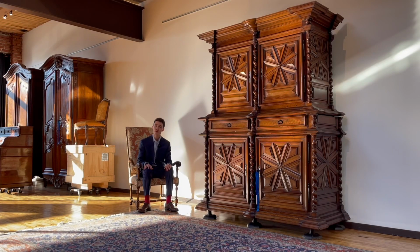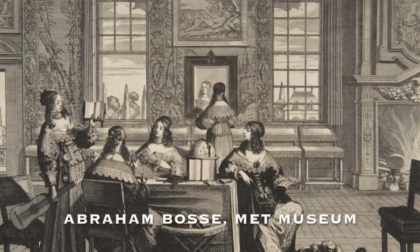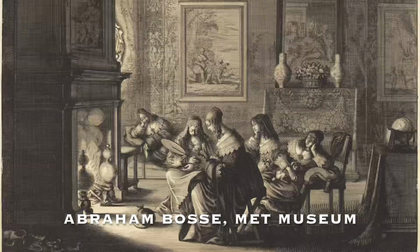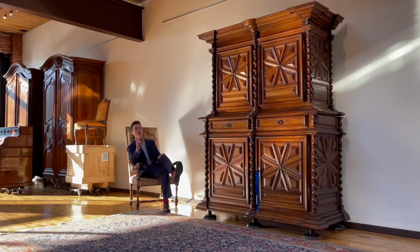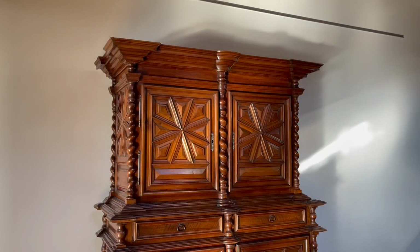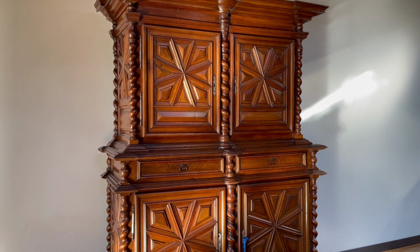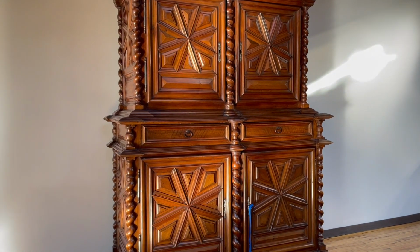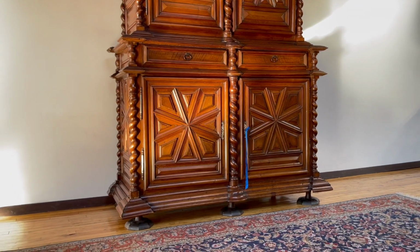And thanks to the etchings of Abraham Bosse, we have wonderful and vivid depictions of these affluent 17th century interiors, the likes of which such a piece would have at one time called home. Now, this presentation cabinet from the second half of the 17th century was necessary to build in two tiers just to facilitate its initial installation. And we could loosely date this to about the 1690s for reasons that we will get into, but the overall style here and the elements of its decor are more to the tune of the mid-1600s.